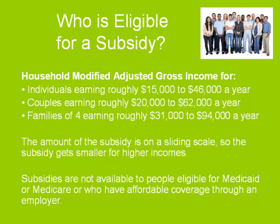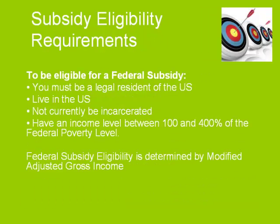increases. Subsidies are not available to people eligible for Medicaid, who typically are going to get basically free health insurance, or people on Medicare, or those who have affordable coverage through an employer.